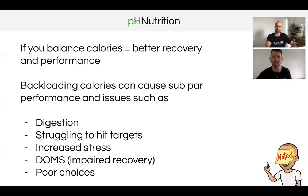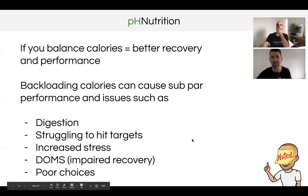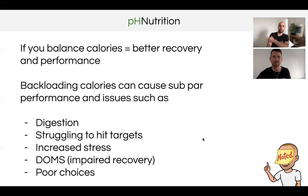I often see people, if we're backloading calories and they've used MyFitnessPal, say, I've got 1,000 calories left, I can eat what I like for that. Again, the quality of that isn't going to be very good. So what effect is that going to have on your recovery? What effect is that going to have on your gut health? And then you're just chasing yourself day after day. So we've got to take a little step back, and like I say, it reduces the stress. We can better distribute protein if we eat more balanced throughout the day.